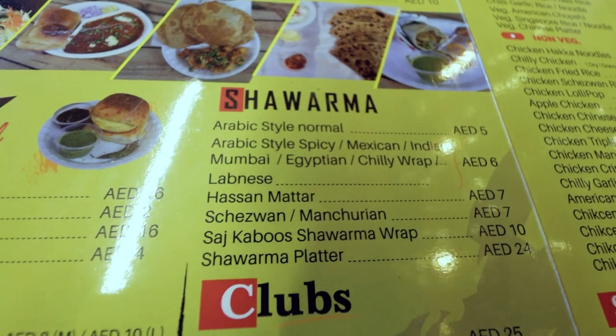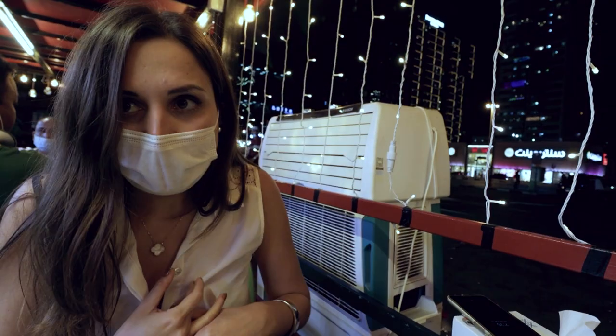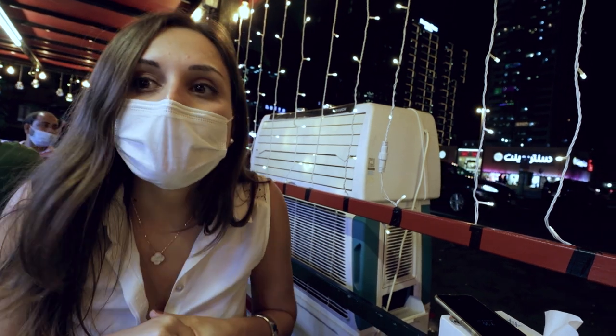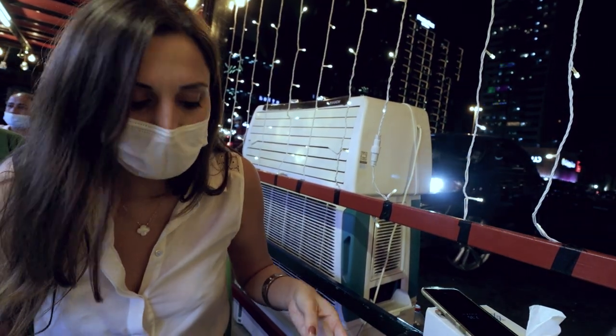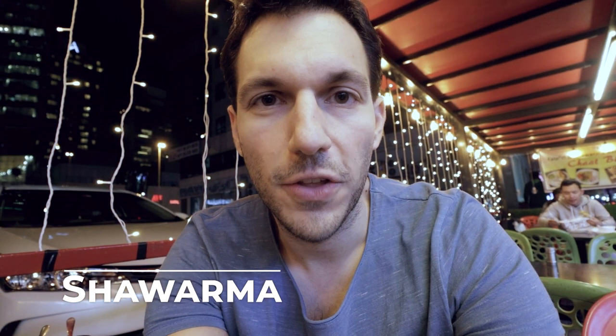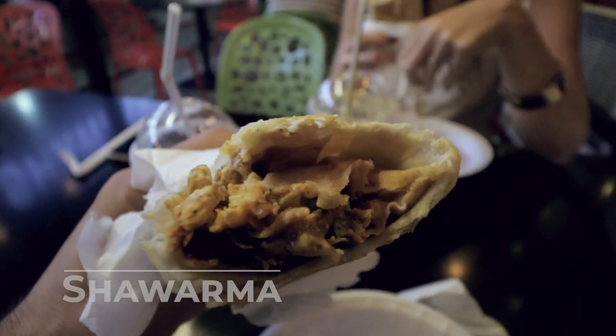So we came for falafel and shawarma because shawarma is apparently a big food here in the UAE. They have Arabic style spicy. Of course I want to go with Arabic style spicy. Are you going to go with that too? I think so, yeah. That sounds perfect. This is going to be one of the more affordable food options that you could have. The small shawarma is only 5 dirham, whereas the big shawarma is actually 10 dirhams.